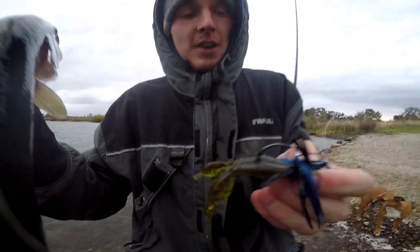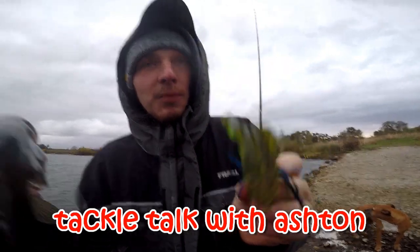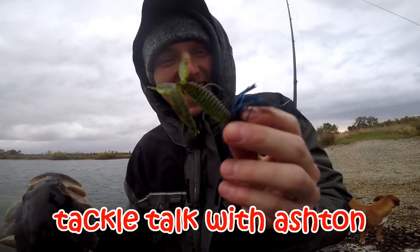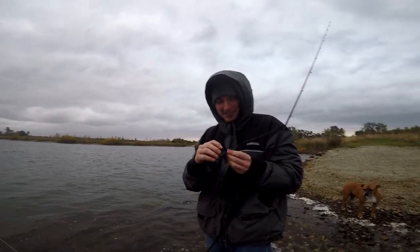What are we working with? We are working with a 1/2 ounce Bitsy jig from Strike King and a Dirty Sanchez beaver from Reaction Innovations. The Dirty Sanchez beaver, folks. It's a sweet little beaver, is what they call it. A little bit of bass. Nice.